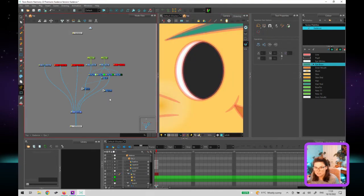So that's my question. I'll give you another couple seconds before I have to answer it myself. All right, so we got our cutter. Where do you hook up the cutter so that we are only seeing the line of the eye white where the pupil intersects? 5 seconds, 4, 3, 2, 1. All right, I'm answering my own question.